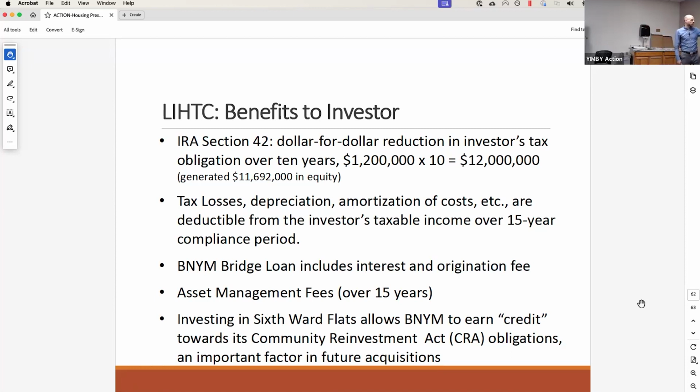And then there's also, you may be familiar with the Community Reinvestment Act, CRA obligations. So banks have obligations for both lending and grant making, and this is one of the best investment and lending projects that they can do to get CRA credits, which are important when they go to make acquisitions of other banks. They get reviewed by the Fed.